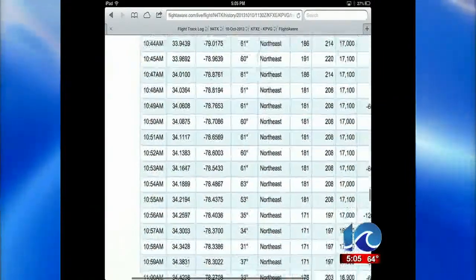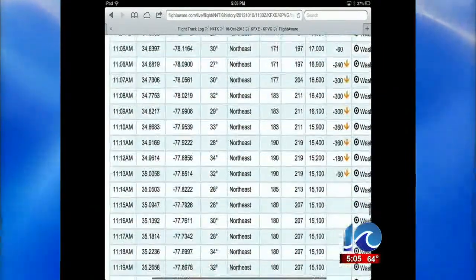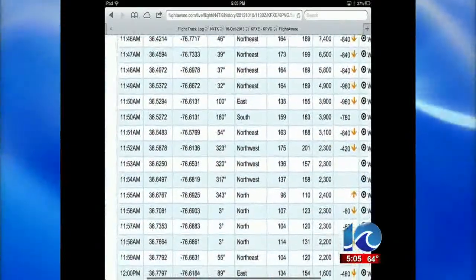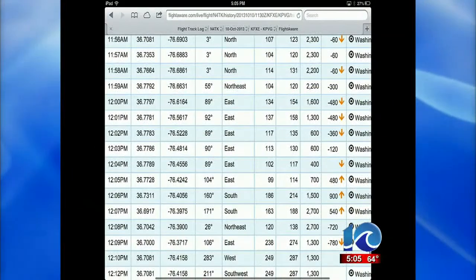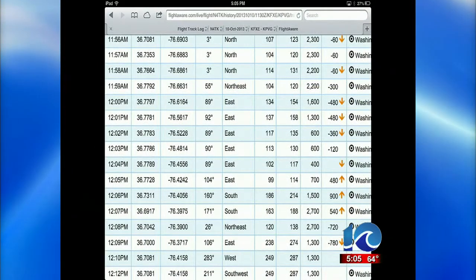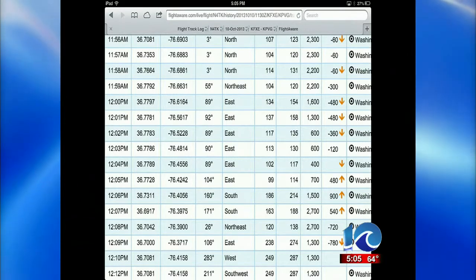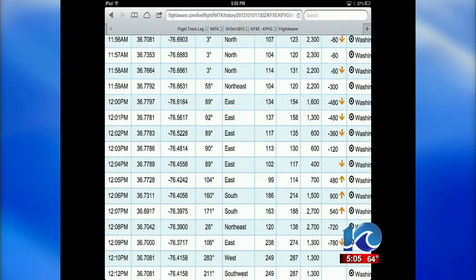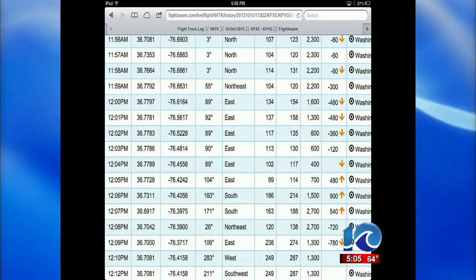That's when it seems that this plane got into a little bit of trouble. Now we're going to see these numbers here if I can fast forward a little faster. Okay, now you see this number here that says minus 60. All right, it goes from minus 60, you see there, to minus 300 in less than a minute. Now, that is the rate per minute that this plane was descending.